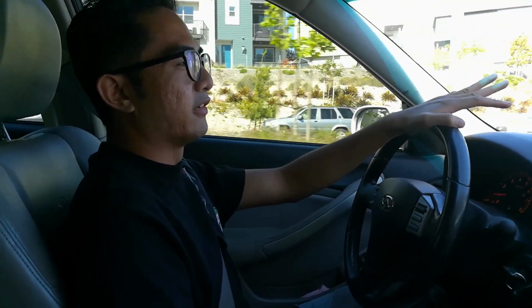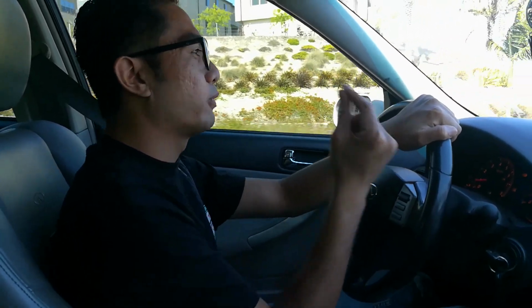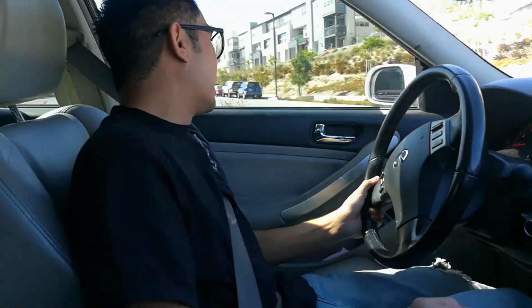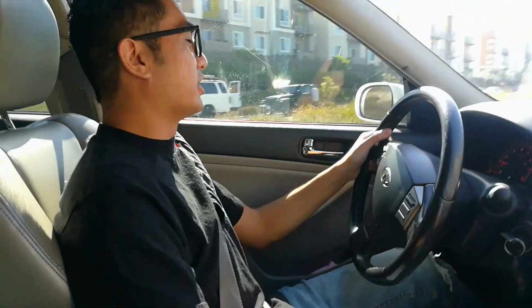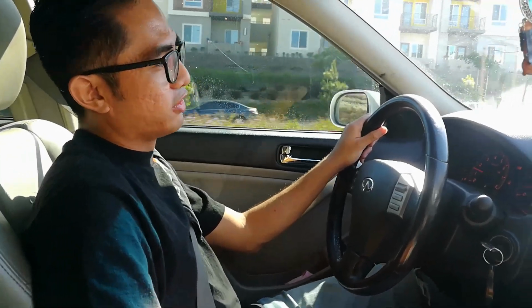There are still moments where I'm struggling uphill to get first gear in, because like I said, the catch point is very close, so it just takes a bit. But after a while, honestly, other than that, it's fine. And now that I'm talking about the manual transmission conversion, it feels great.